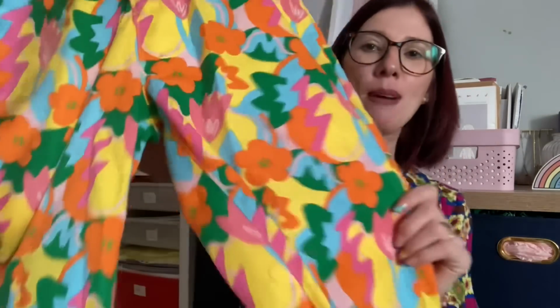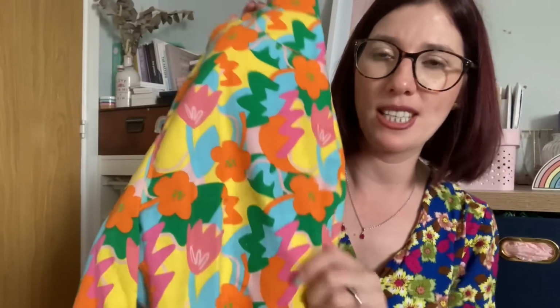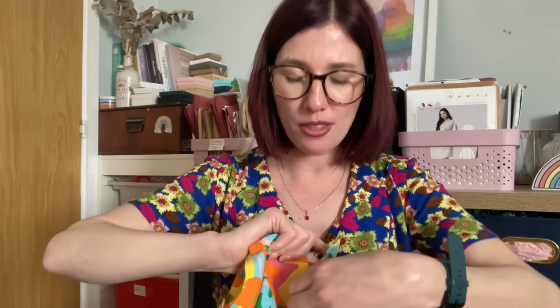So I'm just going to zip the fly up and here they are in this absolutely gorgeous, super fun denim fabric. It's quite a lightweight denim fabric. Absolutely love it. So you've got the button and then you've also got the zip fly. And the pattern that I used was the I Am Sunshine jeans pattern. And I found that pattern a really straightforward pattern to follow. So there's a zip fly. The zip fly went in really nicely.